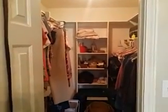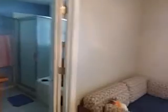Got the master bedroom here. Master bedroom's a very nice size, and it has a pretty good sized closet. And the bathroom over here does have the separate shower. It's got the double sinks, the separate shower and tub. Does have the jetted tub, and then you've got a little bit of a private area for the toilet.